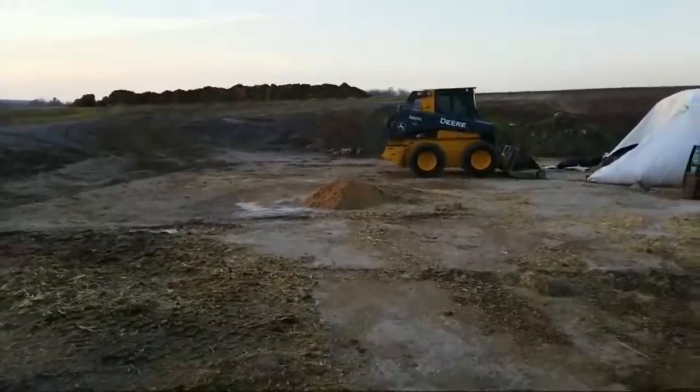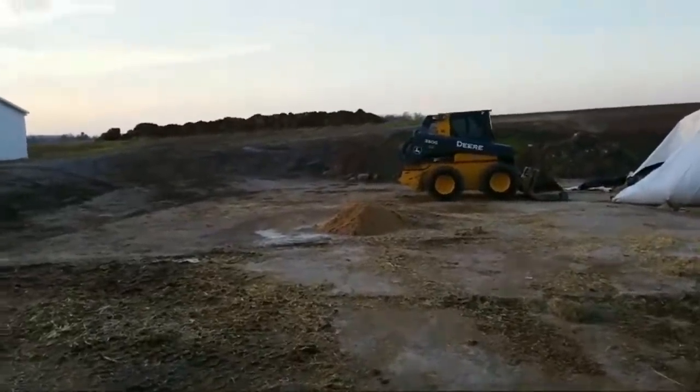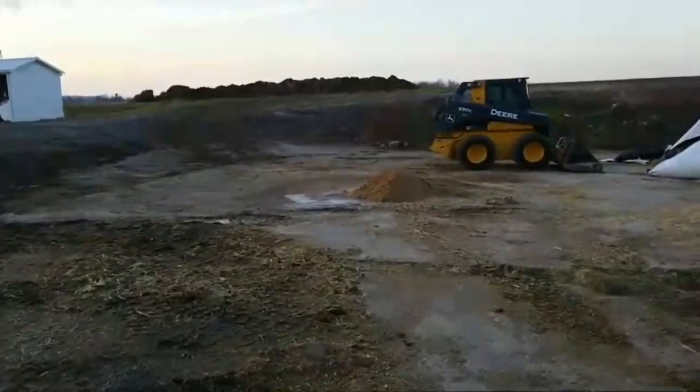How much longer on feed before we sell? A lot of those calves, well, there's some calves here would probably be ready sometime in April.